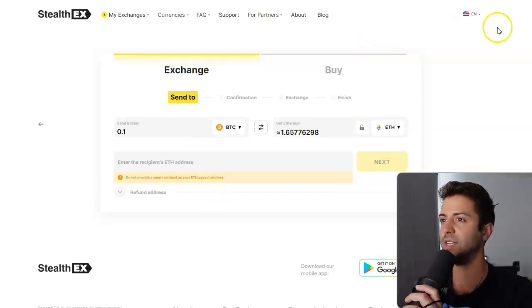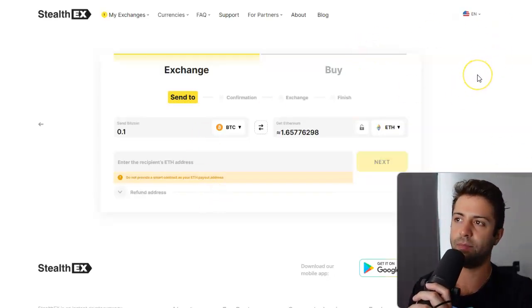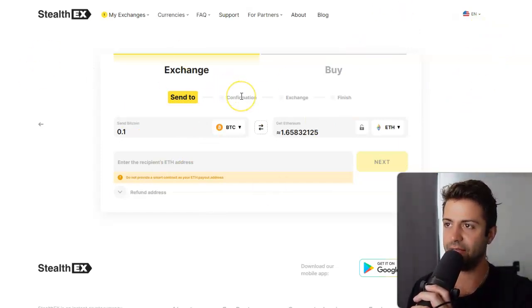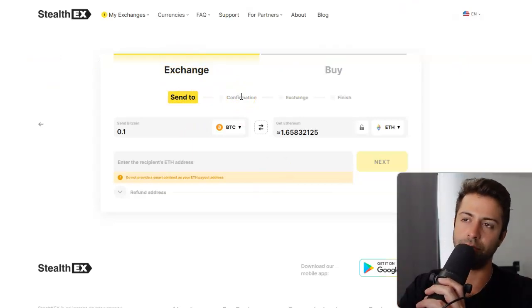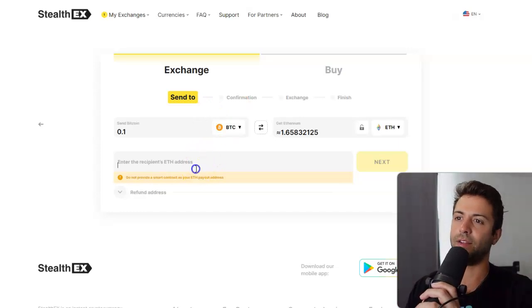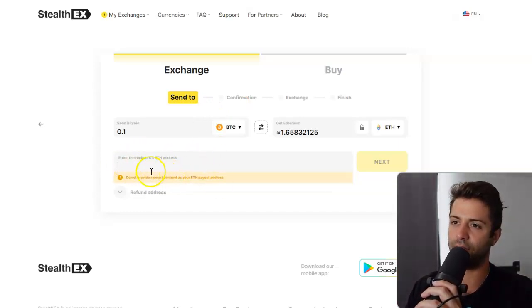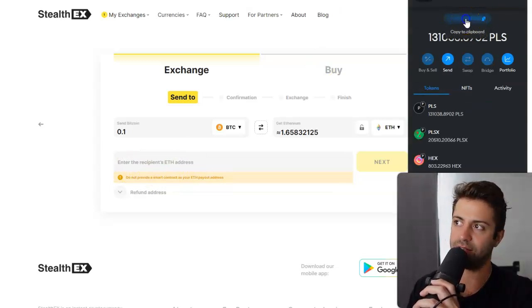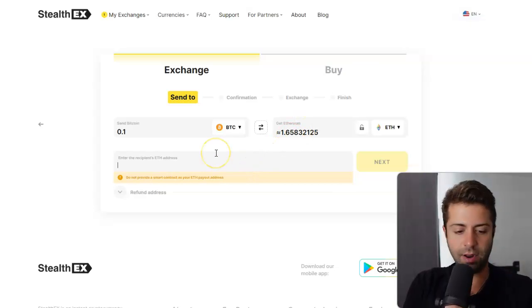Let's recap, right? You send that money from your Coinbase or similar exchange. You send that into StealthX, the address that StealthX gives you, and then StealthX will spit out the PLS into the wallet address that you tell it to right down here. Whatever you paste in here, one last time, guys, you should be pasting your MetaMask address right here where my mouse is. Copy that. Click here and paste that address.